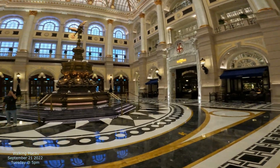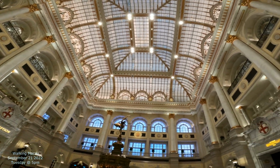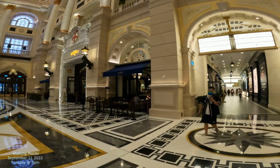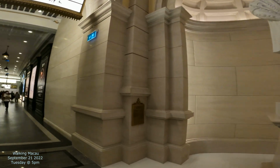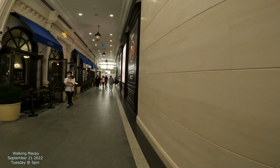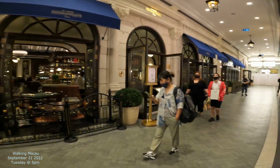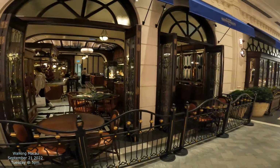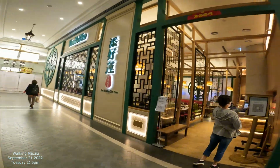We got Churchill's here. The entrance here. Okay, there's Churchill's. I'm gonna keep on going down. Got some statues here. It's kind of funny because they got British statues. In Macau, there's usually some Portuguese ones here and there that have a connection with Macau. There's a Churchill's entrance right there. Nice looking place. Got another one here too.